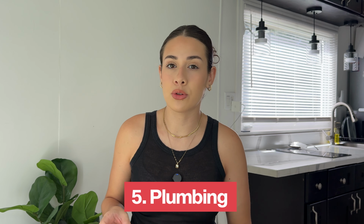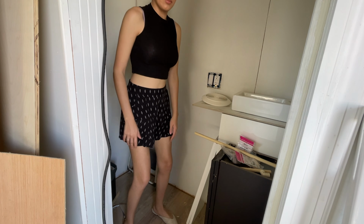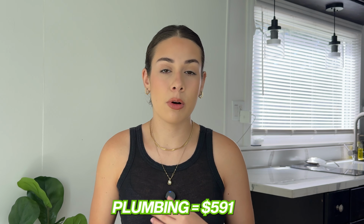The next thing that we had to worry about for the tiny house is doing the rough plumbing for everything, and to save a little bit of trouble and also a little bit of money, we decided to keep most of the water, sink, and toilet all on the back end of the house. That way we wouldn't have to stretch any pipes all the way to the front. And we ended up spending a total of almost $600 for all of the rough plumbing for the house.